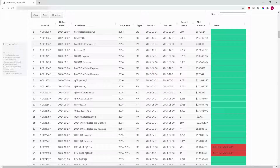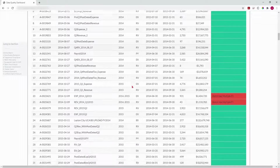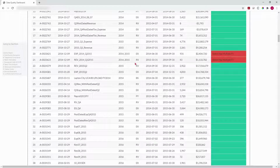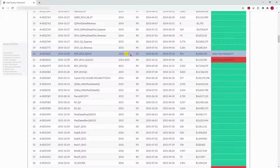Now let's find and examine a duplicate batch. In this section, we can see that these batches have multiple fiscal years, and the worry here is that there could be transactions that are in this file, and this file could get deleted, and maybe it was only submitted again for 2014. We might be missing the 2014 or 2015, or vice versa.